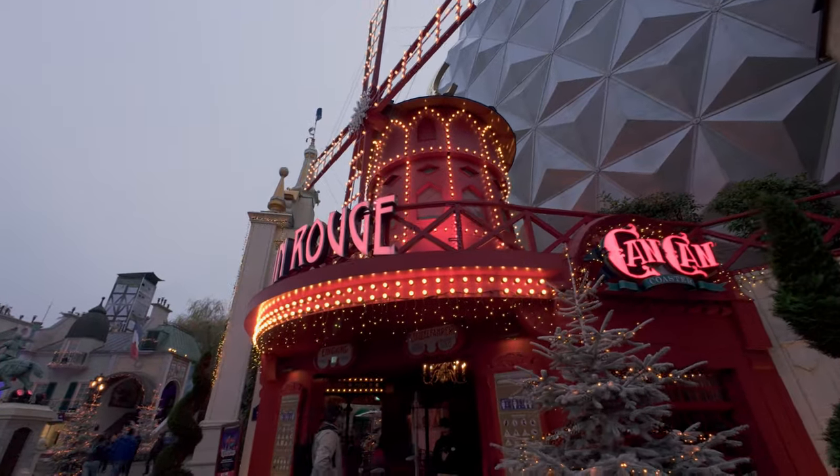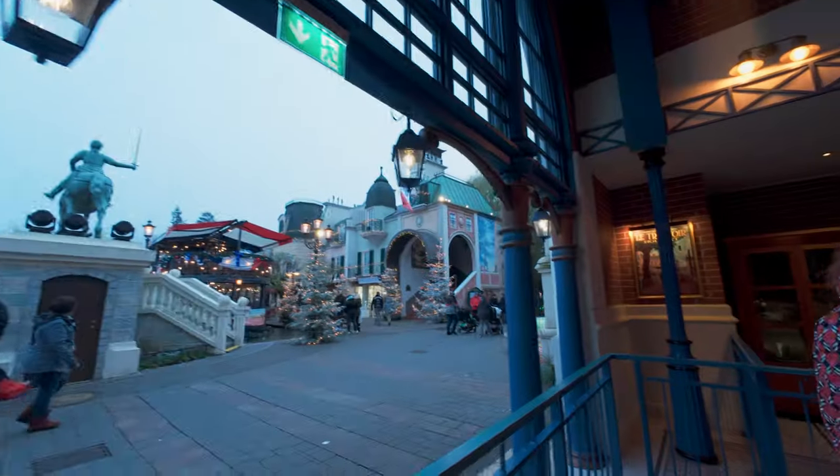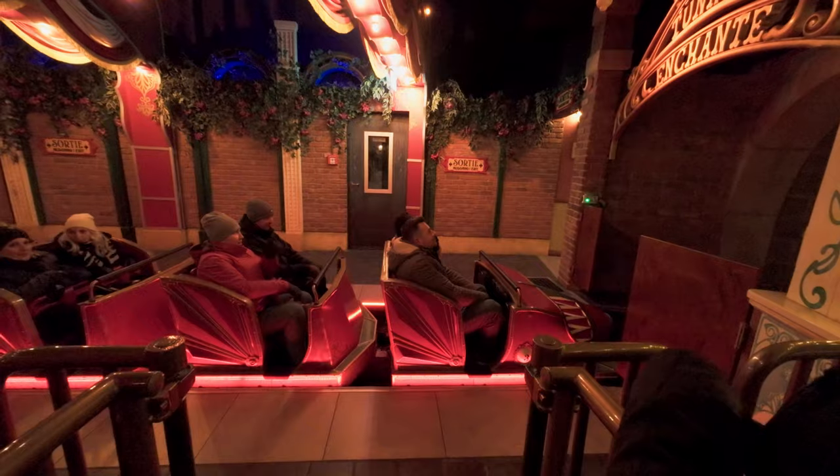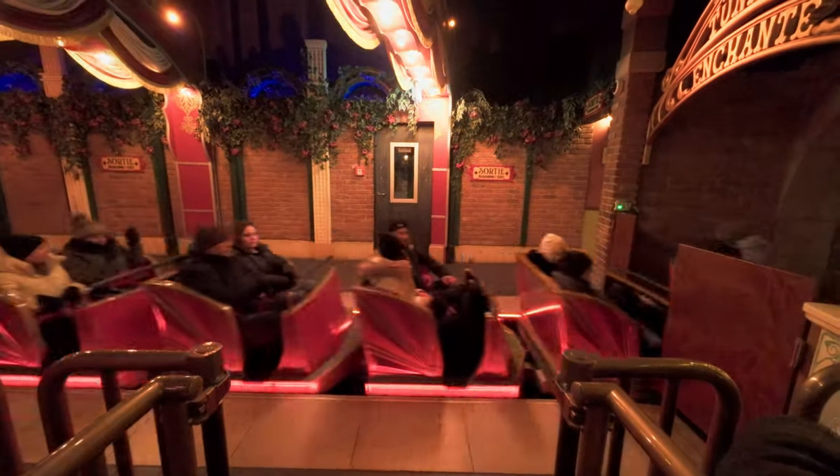When it gets too cold outside, people seek shelter at the Can-Can Coaster. But beware, it's still pretty chilly in here. There is not really a special Christmas overlay on any of the coasters.